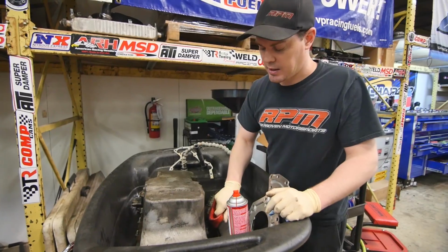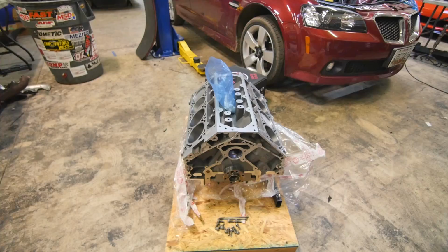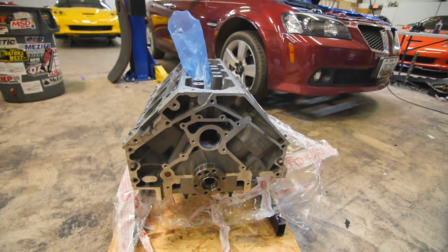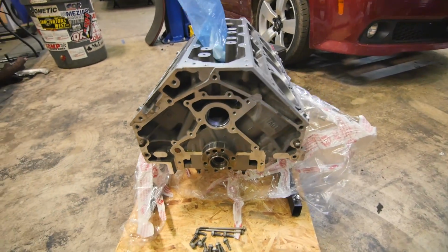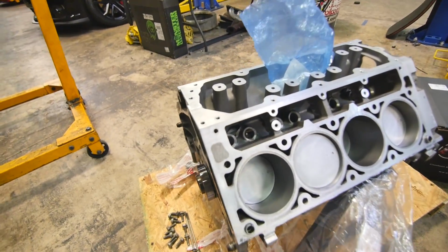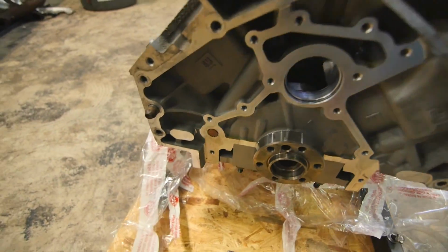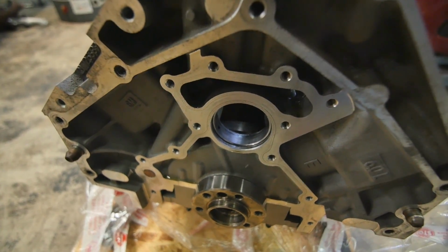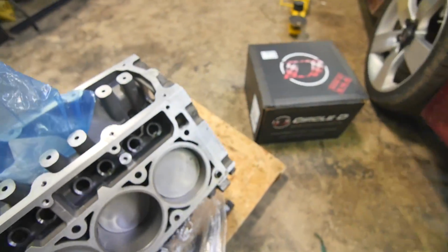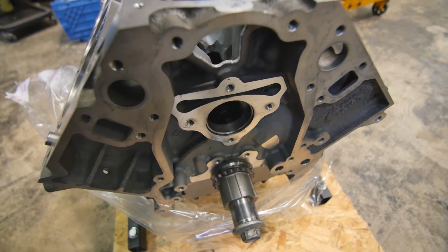So yeah, the blockers came back. Sweet, and check it out. So his engine just got back from the engine shop. Looks nice, looks all refreshed. Looks good. All the cam bearings. Way better.